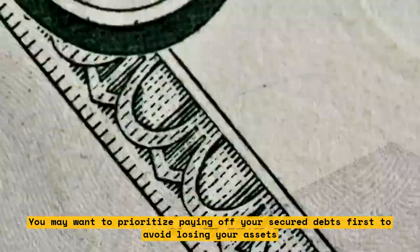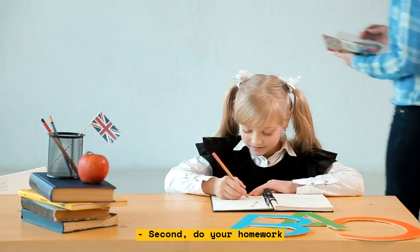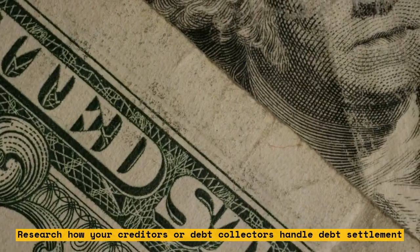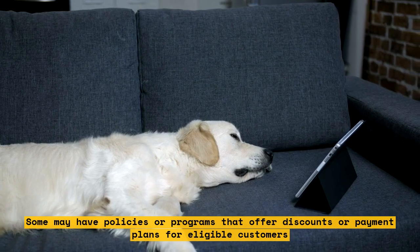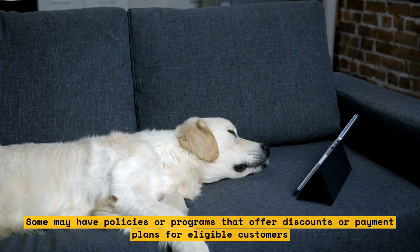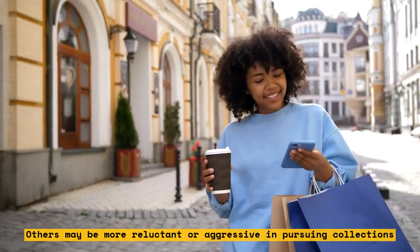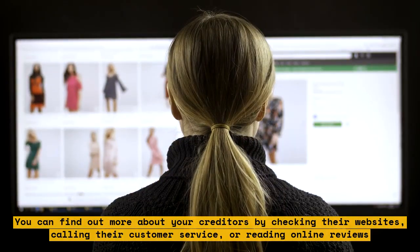Second, do your homework. Research how your creditors or debt collectors handle debt settlement. Some may have policies or programs that offer discounts or payment plans for eligible customers. Others may be more reluctant or aggressive in pursuing collections. You can find out more about your creditors by checking their websites, calling their customer service, or reading online reviews.